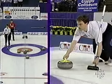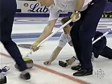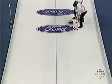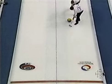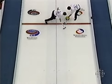And he has to pull the rock, so that he covers. He can expose the high side of the yellow rock, but he cannot leave it open so they can angle raise it. Good line. Keep it lean. It's coming nicely. Keep it running, Pete. Keep it running. You hear him saying, keep it running.